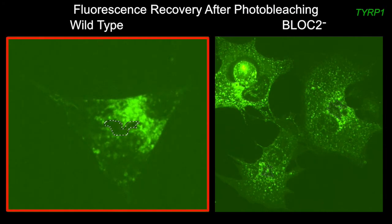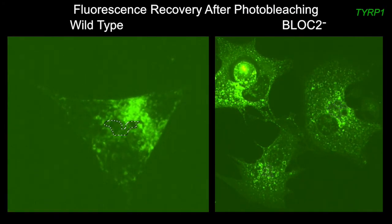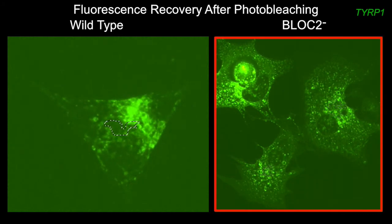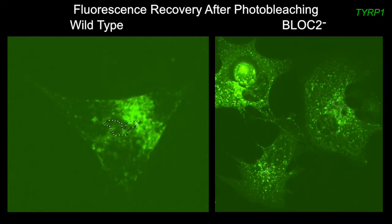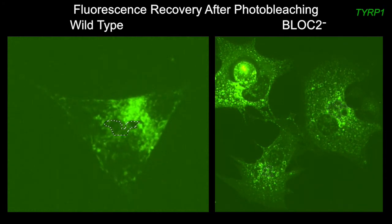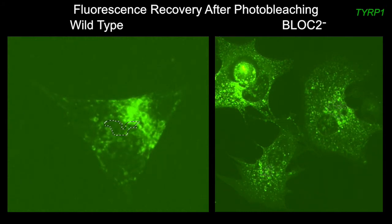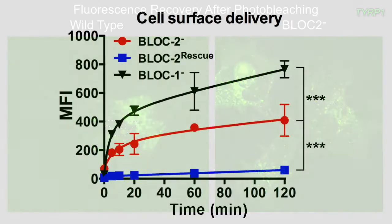So you get very little recovery in the Golgi region in a wild-type melanocyte. But if you do the same experiment in the BLOC-2 mutants, you get this very rapid recovery of material from the Golgi. And if you look at it by imaging, you can just sort of see this movement of vesicles towards the Golgi region from the periphery, consistent with this idea that in the BLOC-2 mutants, you actually have an increase in retrograde trafficking of these cargoes back to the Golgi complex.